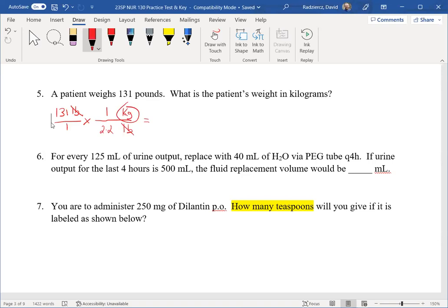Okay, so I'm going to take the patient's weight. We said it's 131 pounds. I'm going to divide it by 2.2. Remember, you do get a calculator. And I'm going to see I get an answer of 59.545454 repeating. I look at the 4 to tell me what to do rounding wise, and I'm going to write 59.5. Okay, 59.5 kilograms.